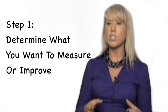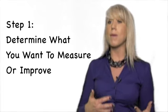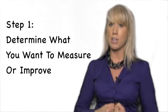So to start out, figure out what you want to measure. Maybe you want to look at how successful your customer service strategy is, or maybe you want to see how efficiently your inventory management process is working. Check out the January issue of Hardware Retailing Magazine to get some other ideas and tips as well on areas.